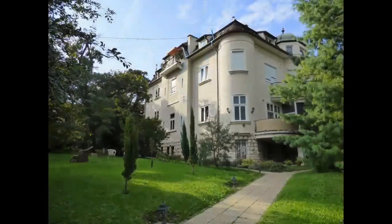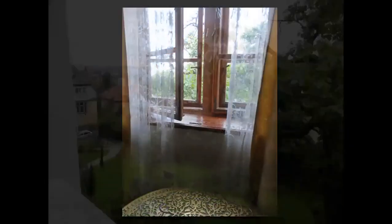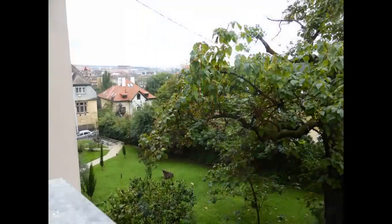This is the pension that we stayed in on the west side of the Danube, in the part of the city known as Buda. It's a neighborhood of old mansions, big, beautiful old mansions. Many of them have gardens around them like this one did. This is a view from the window out over the city.